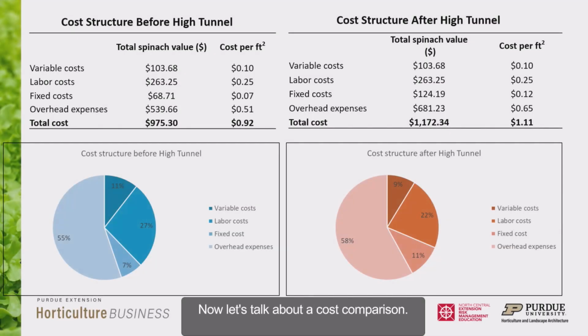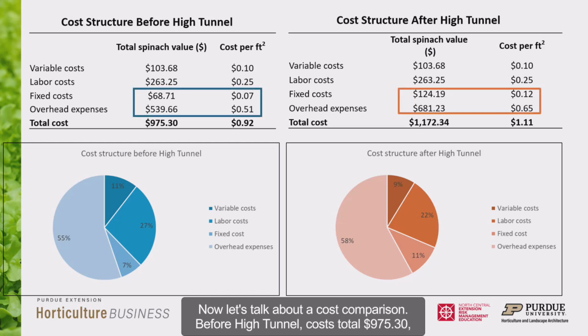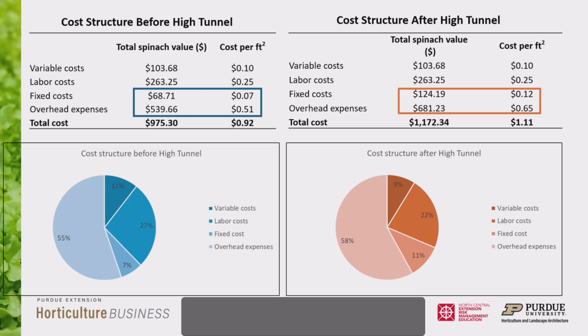Now let's talk about a cost comparison. Before the high tunnel, the total cost was $975.30, or 92 cents per square foot. After the high tunnel, cost rises to $1,172.34, or $1.11 per square foot, due to increased fixed and overhead costs. The HortCalculator clarifies this difference for decision making.